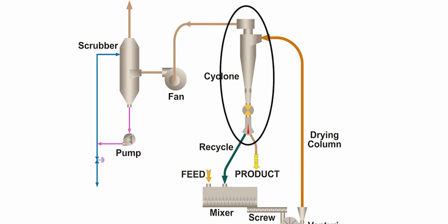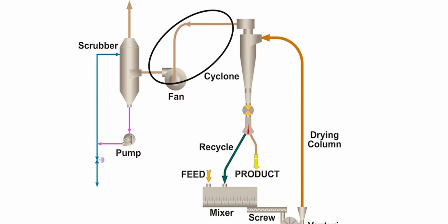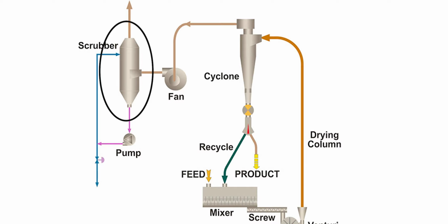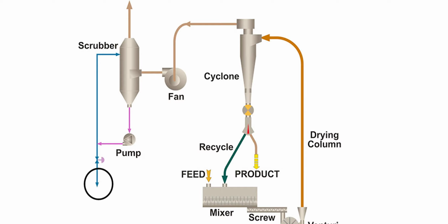In the cyclone, you separate the heavy parts to the bottom and separate the product. One little part is recycled again to the system, and then the air is separated, sent out through a fan and then a scrubber to separate the particles before release to the atmosphere. This scrubber works with fresh water in order to cut the particles down to the water, avoiding them being released to the atmosphere.